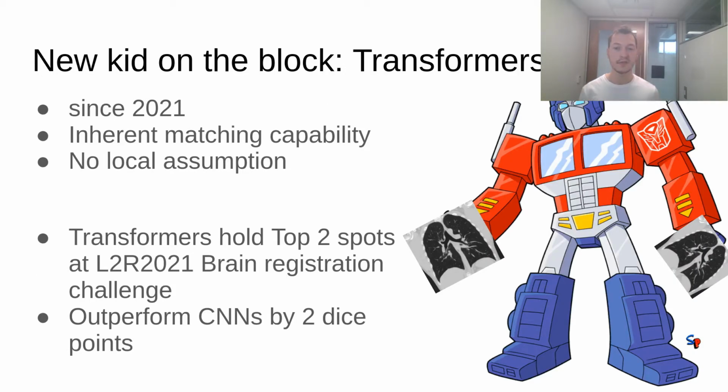Now, over the last year, we've seen a new model architecture being proposed to solve this problem. These are transformer models. And on the surface, transformers look like a quite good network architecture for registration. With the attention mechanism, there is an inherent built-in capability to perform this matching of different image components that we need for image registration. And if we use the global attention mechanism, there's also no assumption on locality. So we can look for matching parts all over the images.